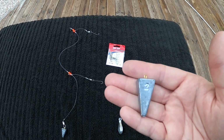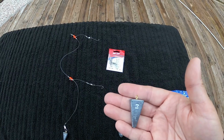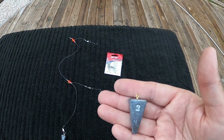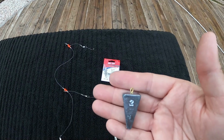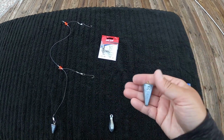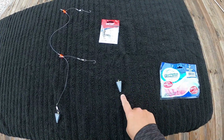Like I said, I normally switch between a 2 ounce or a 3 ounce depending on the water conditions, whether there's a lot of current or not. You want to make sure it's kept in place, so use however much weight you need to keep it from moving around too much. For me, it's normally a 2 ounce or a 3 ounce. But there's different kinds. This is a pyramid weight, the one I normally use.